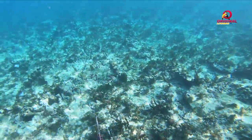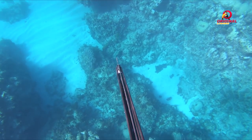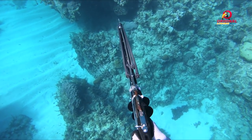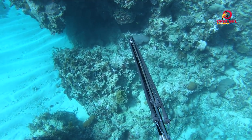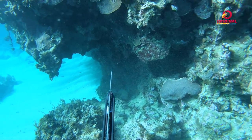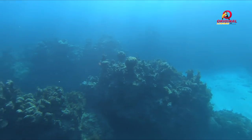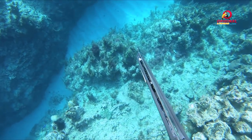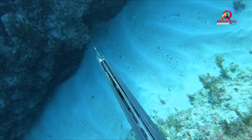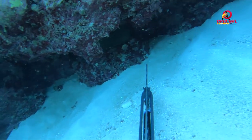School of surgeon fish. So I'm in the open water now, some 25 feet. A snapper went up in this rock, so I went to check him out, but he didn't come back out, so I left. I saw the next one, went up under this rock again, went to check him out, he didn't come back out, so I left.